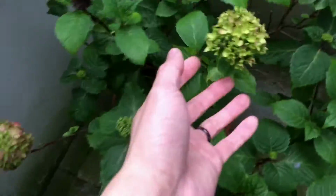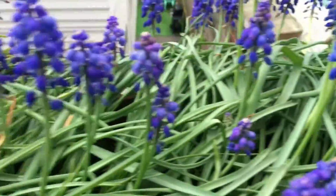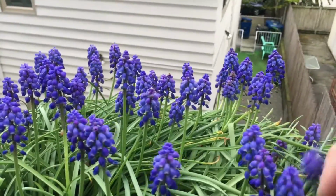And then this medium-sized hydrangea plant. Flowers are already turning color. You can see it could be pink this year. They might change color though. And then the grape hyacinth, a lot of flowers still. It does smell pretty good from here. They smell kind of like hyacinth.